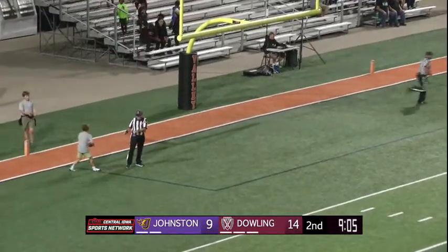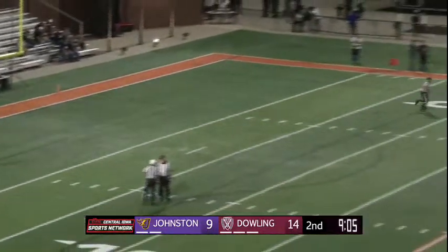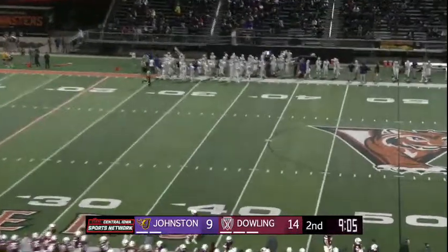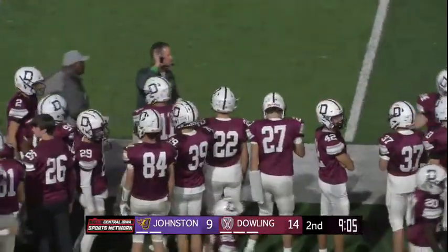9:05 left to go in the second quarter on homecoming and Athletic Hall of Fame for Dowling tonight from Valley Stadium, and a beautiful night. We'll take a break. 9:05 left to go, second quarter. Dowling 14, Johnston 9. Back with more on Iowa Catholic Radio and CISN.